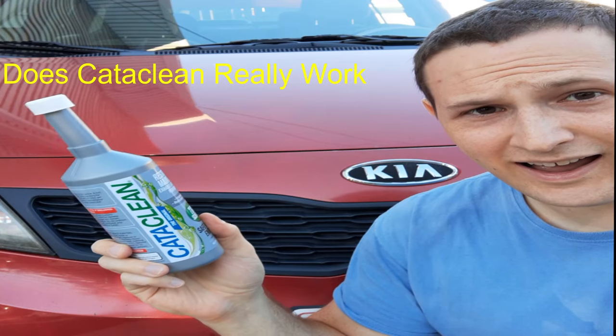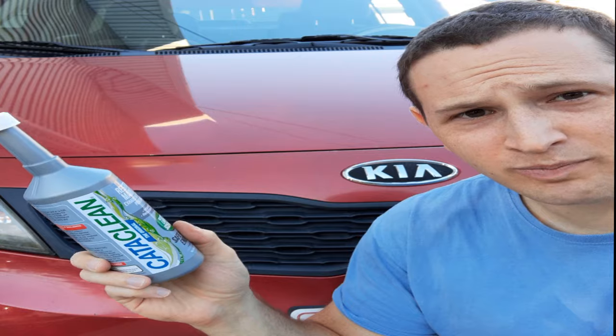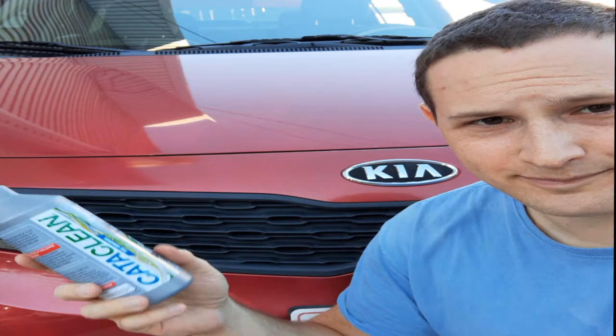Can Cataclean actually get rid of my check engine light and fix my catalytic converter issue? Stay tuned and we'll find out. So the check engine light's on. The error I'm getting is P0420, catalytic system efficiency below threshold.